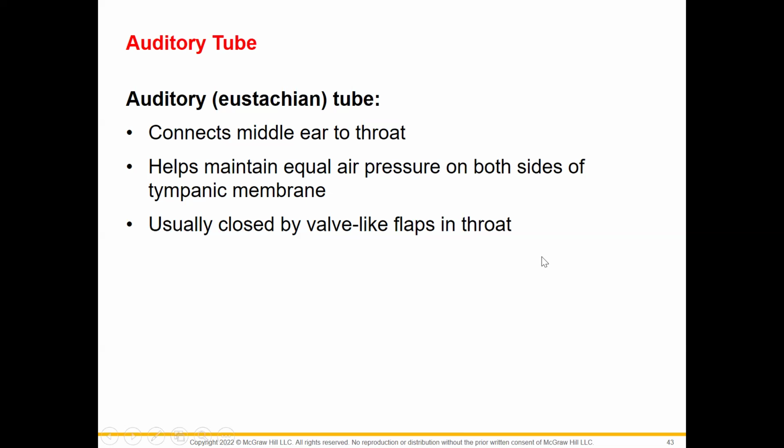So I mentioned this at the end of the last video, but the reason why you are able to clear your ears, say when you are diving underwater or when you're flying, or going up an elevator that is going very fast and very high, you'll start to notice that there's a pressure that builds up in your ear that starts to make the tympanic membrane more uncomfortable. Usually you can chew or yawn or swallow or blow your nose that helps to regulate that pressure. And that's because you have the connection from the middle ear to the throat.